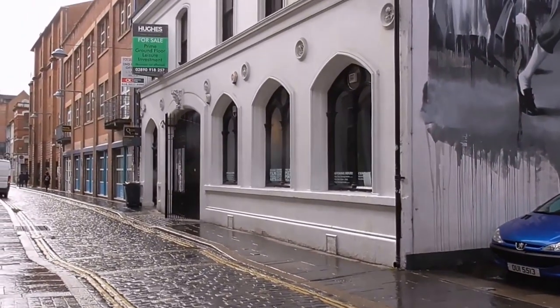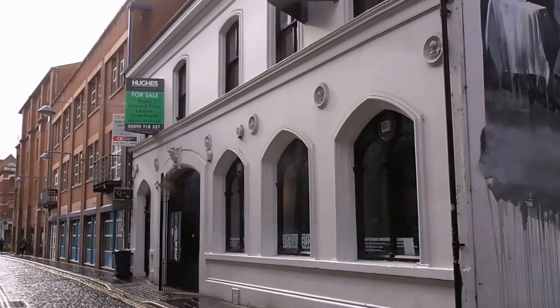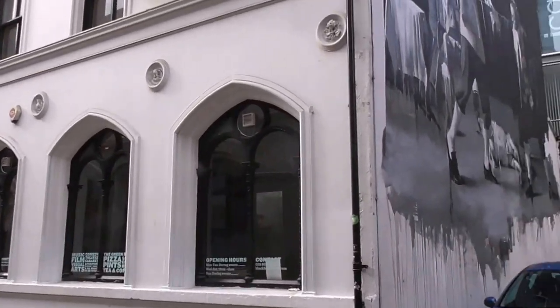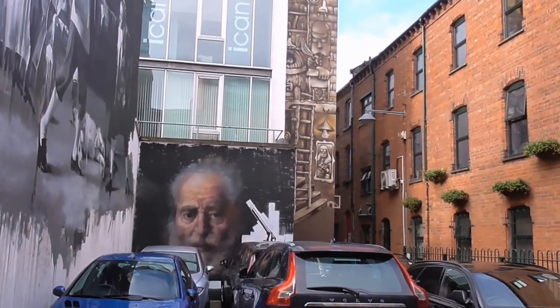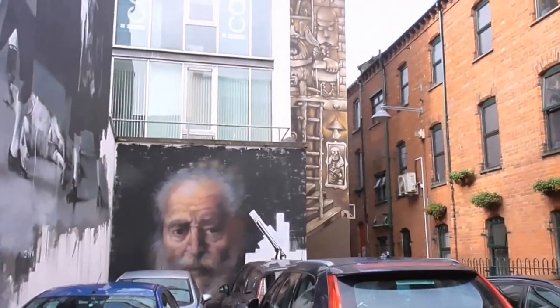And I'm just outside the Black Box. Just come up Gordon Street and I'm heading up Commercial Court here, but just want to show you the street art that's going on here. I think this is fabulous.